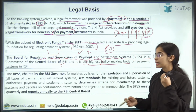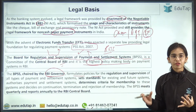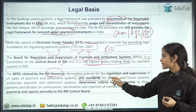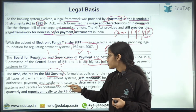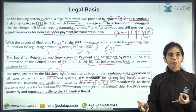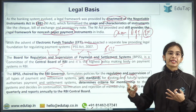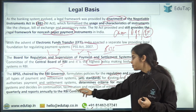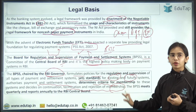The BPSS is chaired by the RBI governor and formulates the policies for the regulation and supervision of the payment system ecosystem in the country. It sets the standards for existing and future systems, that is, authorized payment and settlement systems, and determines the criteria for membership, that is, who can become payment system operators and who can run the different payment and settlement systems. The BPSS also has the power to reject or terminate the membership of any payment system operator, payment aggregator, or anyone. Okay, so this is the idea.